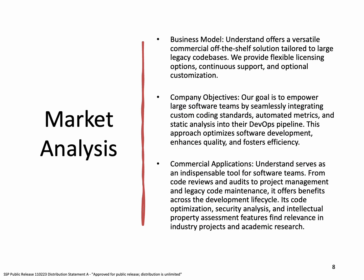Understand isn't just any tool, it's a community favorite. Trusted by pros in every sector, from business to government to the armed forces, it's the go-to for making sense of code and keeping it shipshape, proven time and again by the daily grind of thousands of engineers. So yeah, it's not just useful, it's essential.